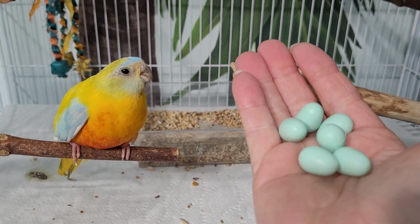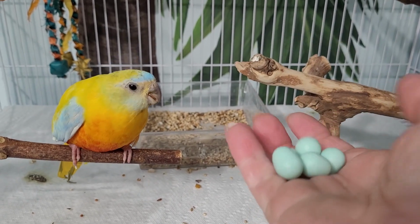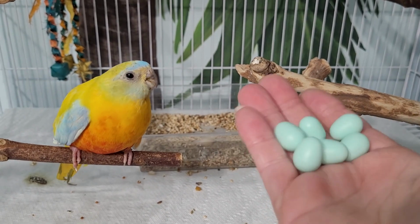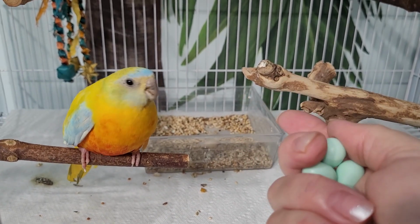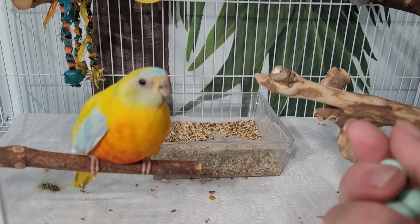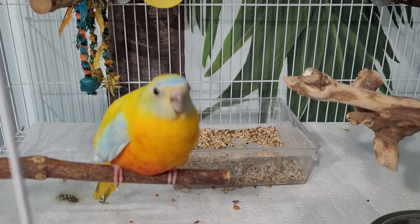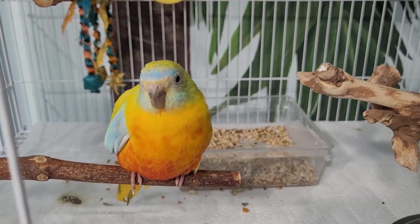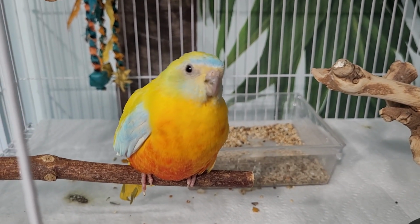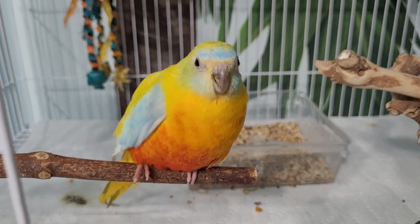So dummy eggs, they do come in white and they come in other sizes depending on the size of your bird that you can get. And these are a great idea, you can let them lay on these instead of the real eggs, especially if you don't want baby birds. If you don't have a male and they're not fertile anyways, you can just let them lay on that egg. But just be wary if they crack. You want to check on the eggs because they can crack and leak the insides of the eggs, and that can cause bacteria. So you want to take those away.